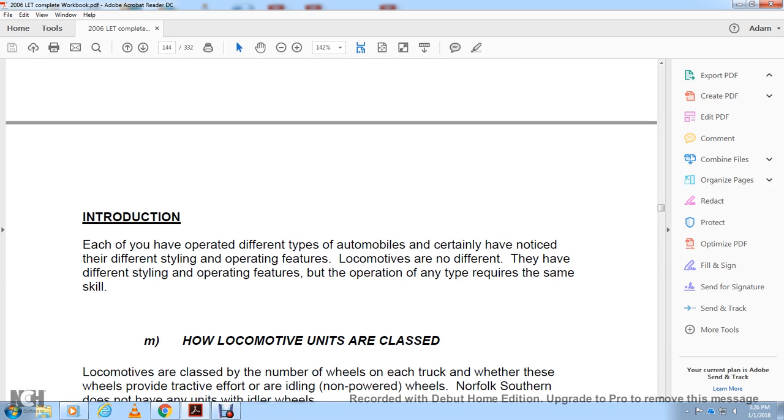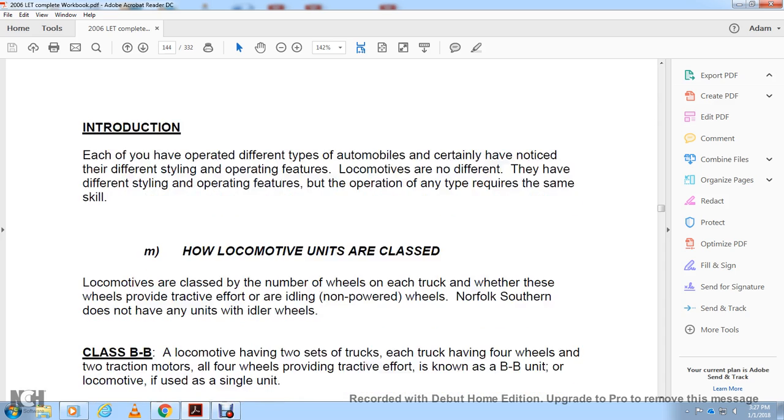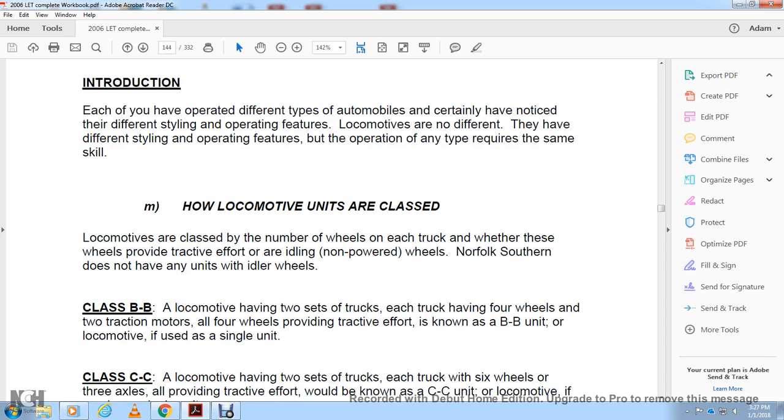Introduction. Each of you may have operated a different type of locomotive, and you'll certainly have noticed different styles of operating features, but the locomotives are no different. They have different styles and operating features, but the operation requires the same skill. How locomotives are classed: locomotives are classed by the number of wheels on each truck, and whether the wheels provide traction and tractive effort, or are idling non-powered wheels. Norfolk Southern does not have any units with idler wheels.